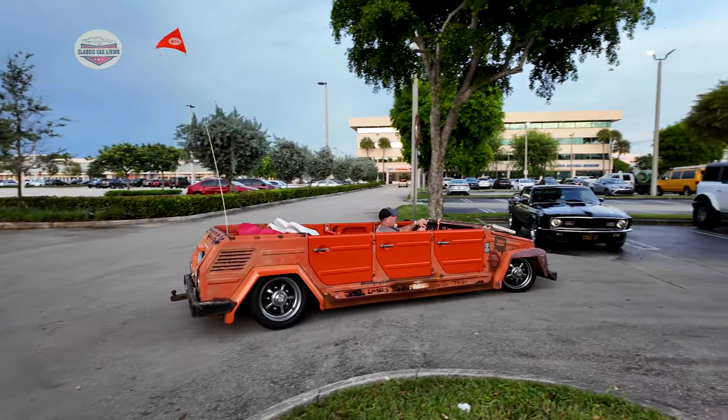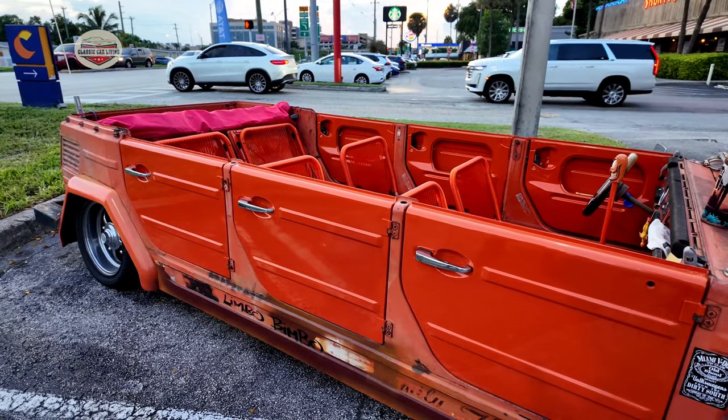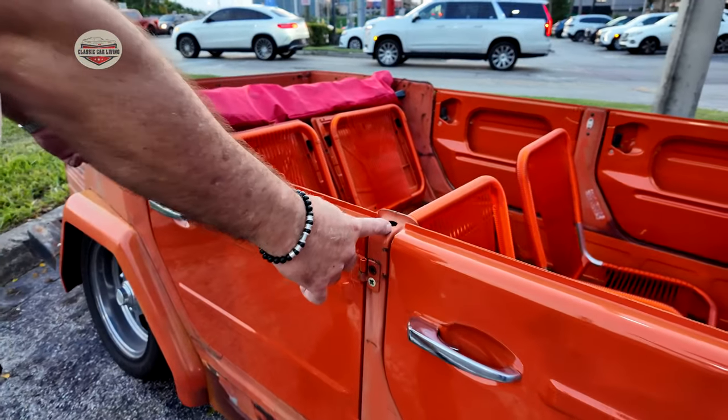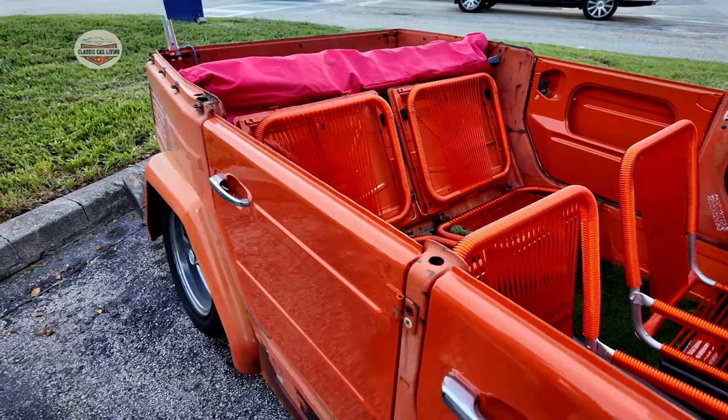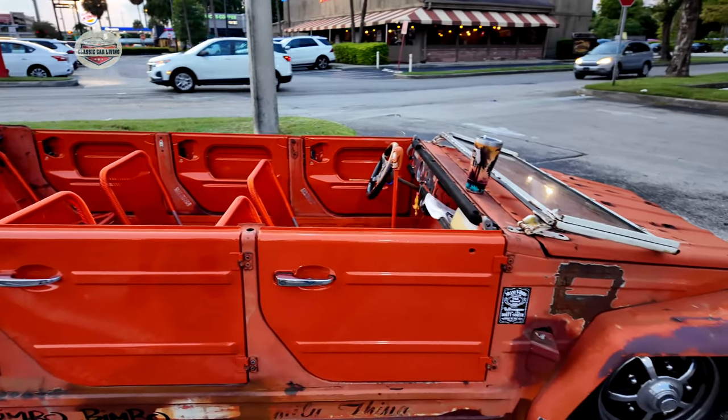So how long is this whole thing? It's about 16 feet long. It's 30 inches longer than our original one, which basically is just this whole section here that's extended. Gotcha. The good thing about these cars is that the front door is the same as the back door.